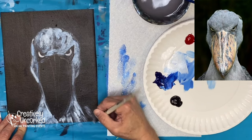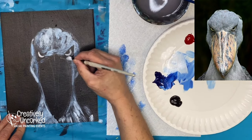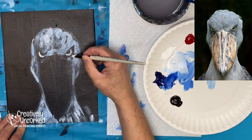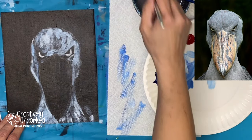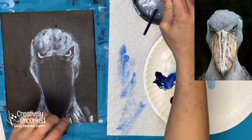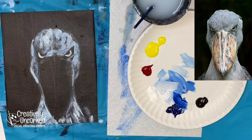Okay, feathers pretty close to done. He's got a little more texture down in here. Maybe I can get some of that added, but maybe with a smaller brush. Okay, let's move on. Now I have that large beak that has a lot of texture.